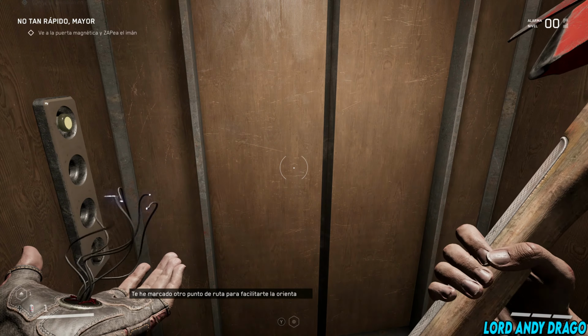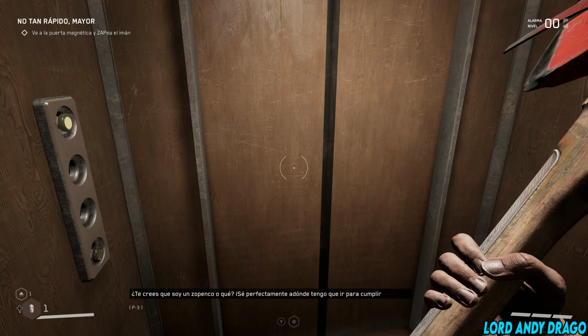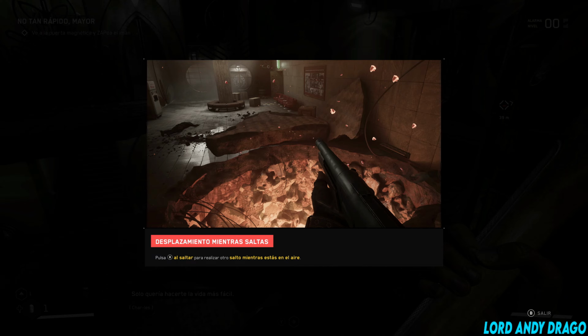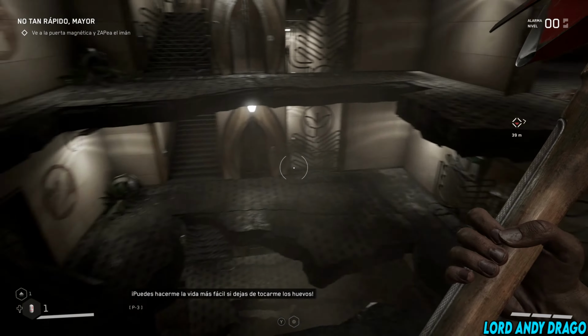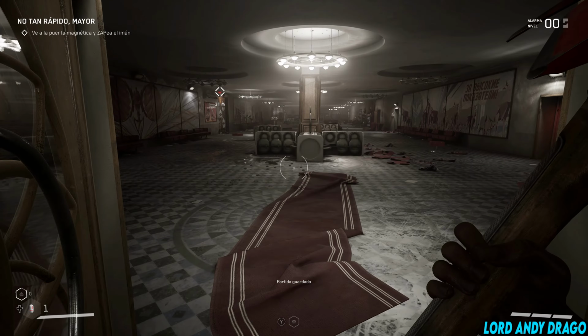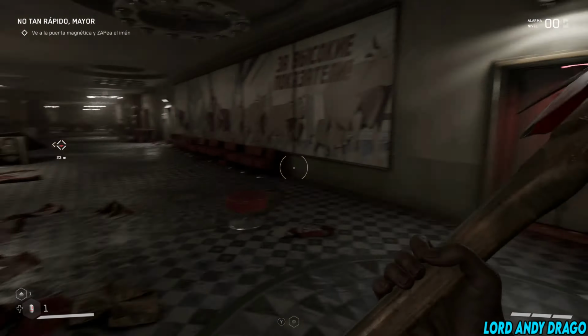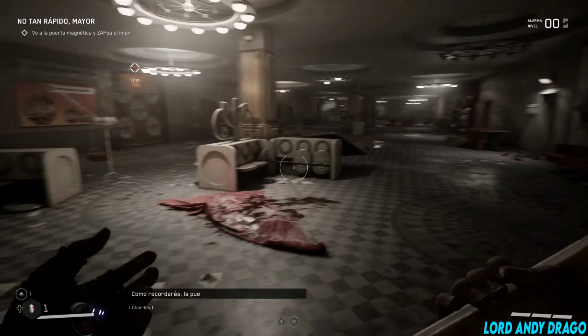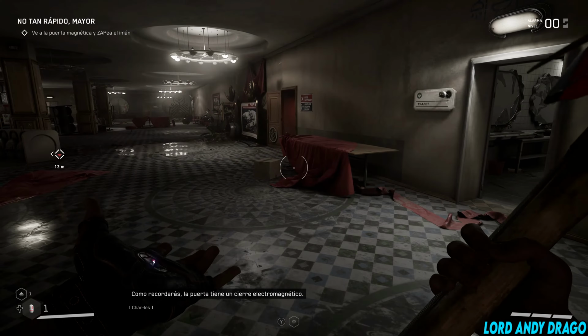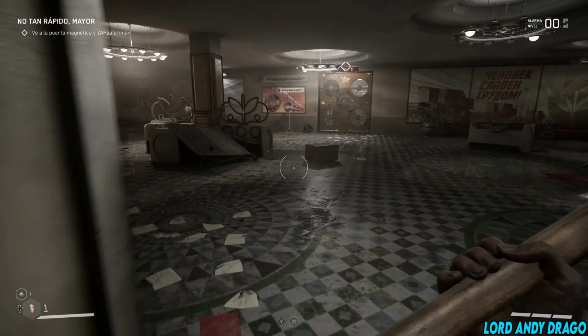I've marked another waypoint for ease of navigation. How dense do you think I am? I know where I need to go to complete my mission. I was only trying to make things easier for you. You can make things easier by getting off my grill. If you recall, the door is electromagnetically locked. Are you freaking deaf or something? Pardon me, please continue.